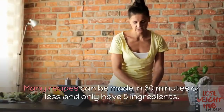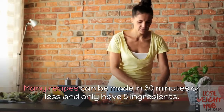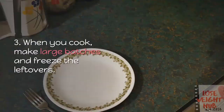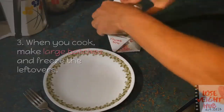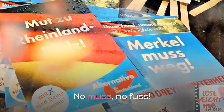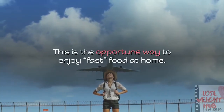Many recipes can be made in 30 minutes or less and only have 5 ingredients. Taking the time to do some recipe research will save your sanity in the long run. 3. When you cook, make large batches and freeze the leftovers. This way, you'll already have meals in the freezer that you can just thaw, heat, and serve. No muss, no fuss. This is the opportune way to enjoy fast food at home.